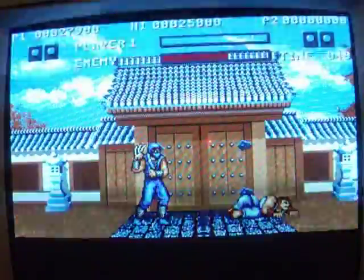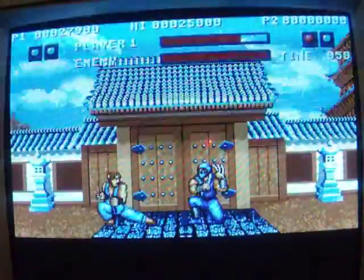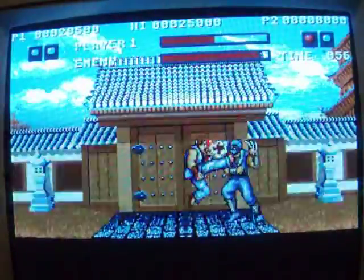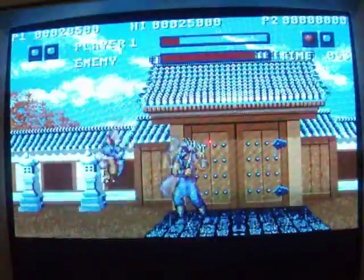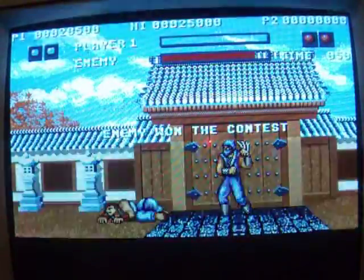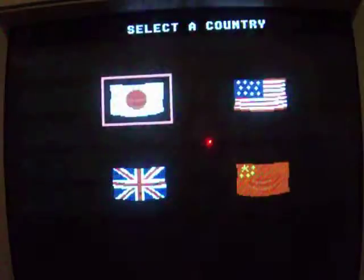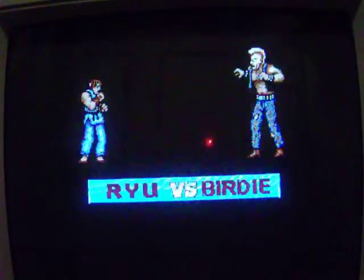Oh! Looks like he's trying to crawl away. Well, I'm trying to actually figure out what moves you have. Pushing away from yourself with the fire button, when it decides to work, does a spinny kick type thing, like so. Pressing towards with the fire button, oh, I'm dead. Does a normal kick. Pressing up seems to jump. Try again, kiddo, don't patronise me. Let's go for a good old UK. Birdie. I don't remember him getting into Street Fighter games.